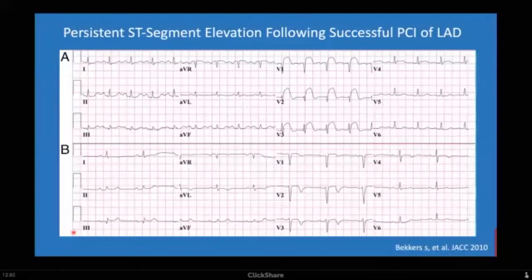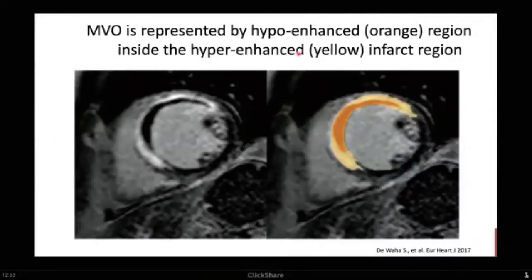This is just an example of an EKG of someone who actually underwent LAD angioplasty and stenting, but you can see the persistent ST elevation in those anterior leads, and this is sort of pathognomonic for ongoing microvascular obstruction. This patient is going to not do well over time because they'll probably have adverse LV remodeling, so their heart will enlarge and probably end up developing heart failure, will have increased risk of death, increased needs for defibrillators, etc.